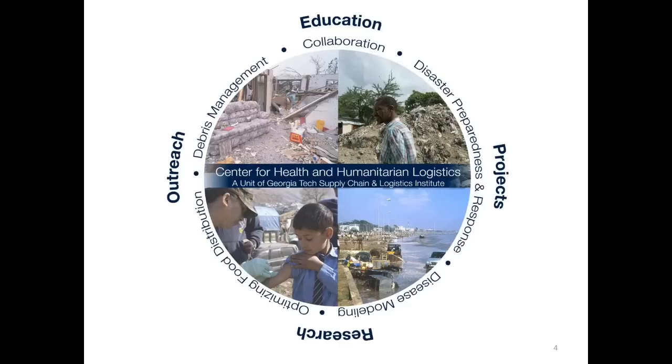Through education, which is what the certificate program falls under, we seek to increase the human resource capacity by training humanitarian logisticians for careers in NGOs, private industries, or donor agencies. Outreach, we seek to foster multi-organizational collaborations in order to improve humanitarian logistics operations. And from research and applications, we seek to advance the science and technology to improve humanitarian logistics planning.